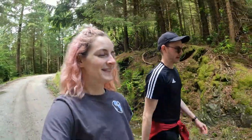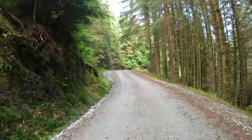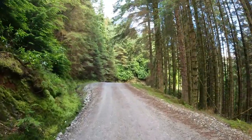It's taken us a bit longer than we thought it was going to take. One or two less pit stops and we'll have made it up. I'm sure the normal trail does take an hour though, but I can't say whether it does or it doesn't. But we're on a nice walk now on this road. Now we've finally found, hopefully, a way to get back to the car.